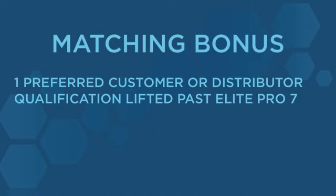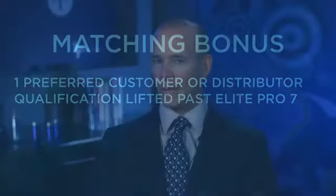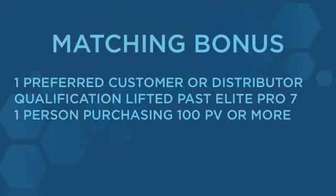Now, this is paid as Elite Pro 7. This does not mean that you hit it once, then drop down to Elite Pro 6 and not have to then enroll somebody with 100 PV in order to earn the matching bonus. You must be paid as Elite Pro 7 or above in order for this qualification requirement to be removed. Now, we don't add up the volume or the PV amount from PCs to get 100 PV. You must, in fact, have at least one person enrolled each month who personally has a purchase of 100 PV.